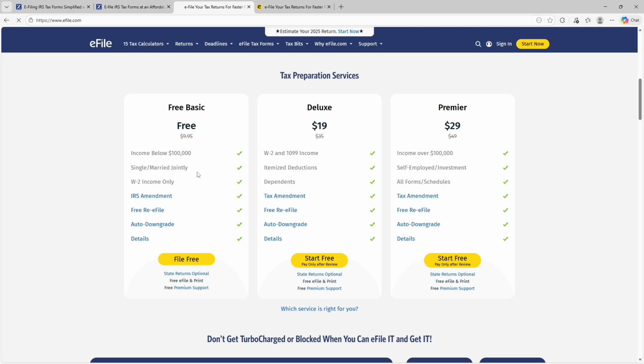The deluxe plan is priced at $19 and supports W-2 and 1099 income, itemized deductions, dependents, and tax amendments. The premier plan is priced at $29 and is designed for higher income filers earning over $100,000, including self-employed and investment income with access to all forms and schedules. All plans include free refiling, auto downgrade protection, and optional state returns, with users only paying after reviewing their return.